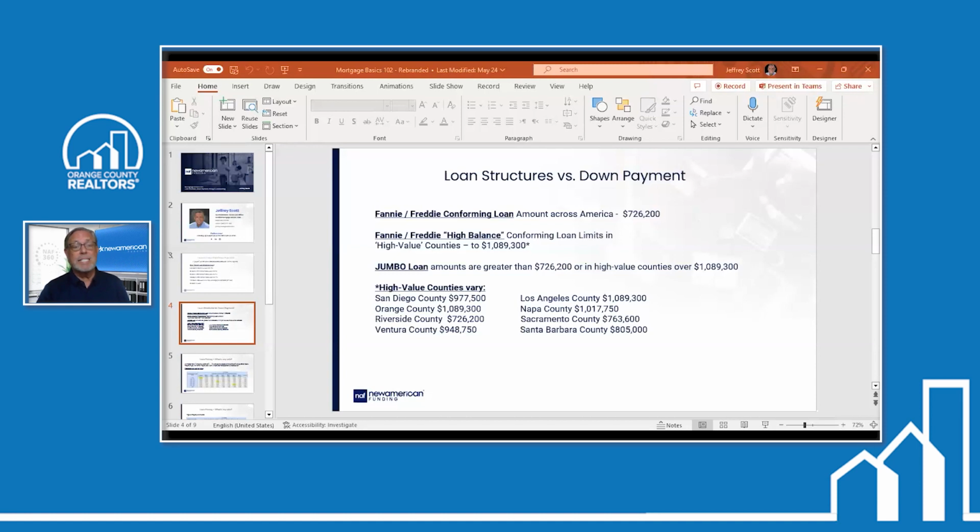Sacramento County is 763, which is more than the 726, but not by a lot. And then Ventura County at 948. So you don't need to memorize this. You don't need to even know it. What you do need to be aware of is that there's conforming loans that go up to about 726,000 loan amount. You've got a high balance area that, depending on the county, can go up to about $1 million, almost $1.1 million. Just keep that in the back of your mind.